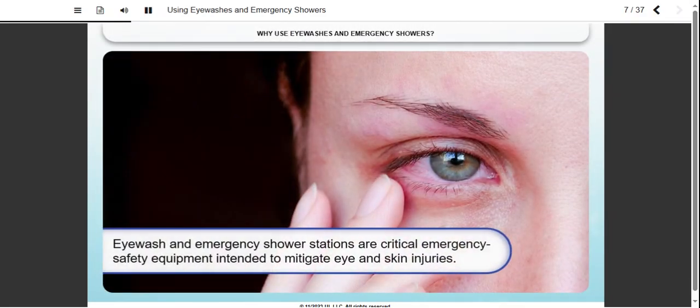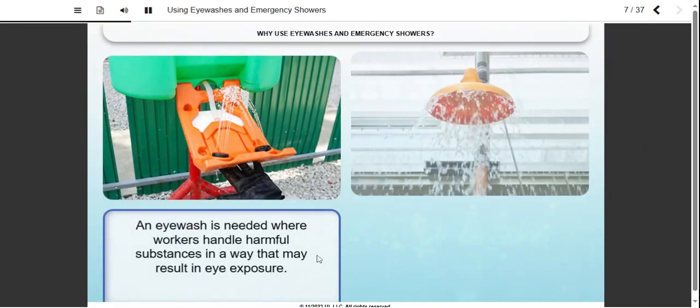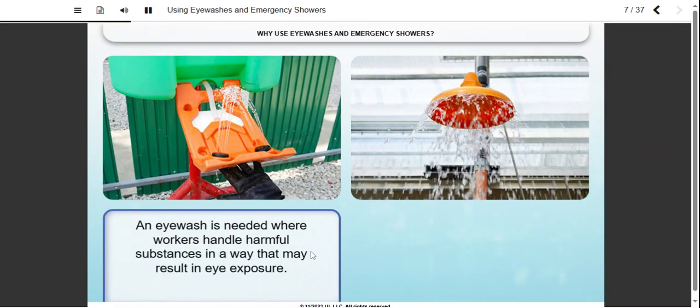Eyewash and emergency shower stations are critical emergency safety equipment intended to mitigate eye and skin injuries when control methods do not prevent exposure to a physical or chemical irritant or a biological agent. An eyewash is needed where workers handle substances that are corrosive or otherwise harmful to eyes in a way that may result in harmful eye exposure.